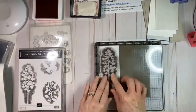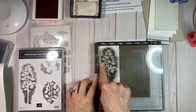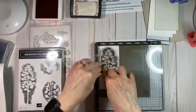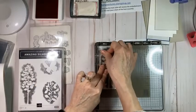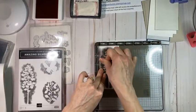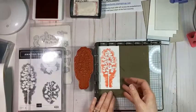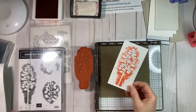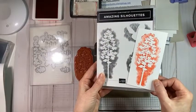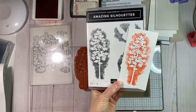And when I stamp it down, I don't have to worry about pushing too hard on this side, but closer to where the hinge is on the stamparatus, I'm going to give it a really good go, and make sure that all of those droplets of ink are going to make contact with the cardstock. Okay, so crossing fingers. Yay! Now, it looks blotchy, but that's the way the artwork is meant to look on the Amazing Silhouettes. It's blotchy and splotchy, and then there's that white silhouette in the middle.